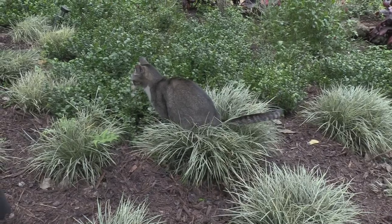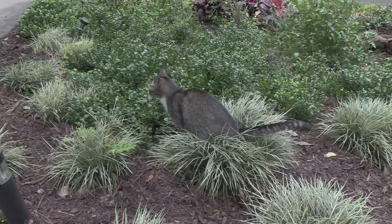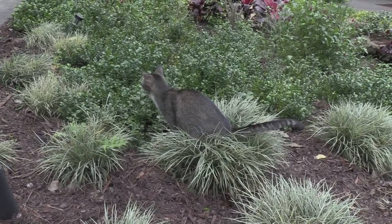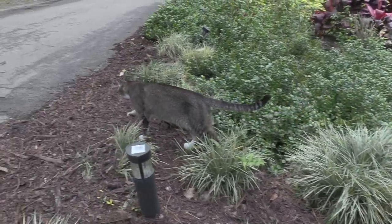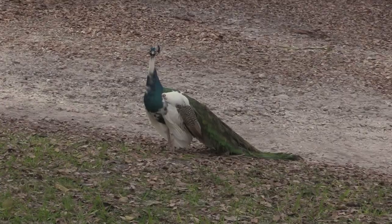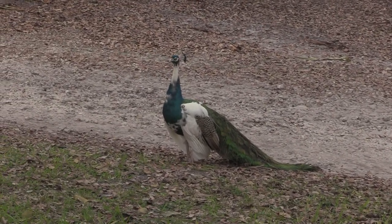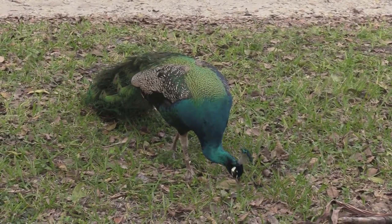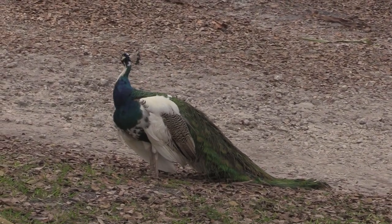They also have lots and lots of cats. Different cats are all throughout. A lot of the cats were basically dropped off or found their way here. Just notice this peacock has some white feathers as well, as opposed to the more colorful variety. Still has its full tail feathers though.